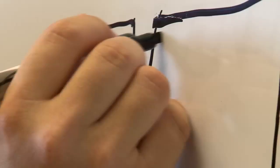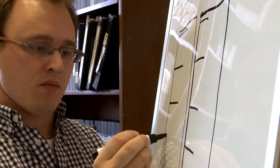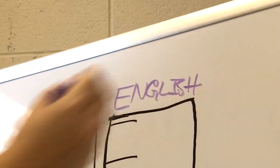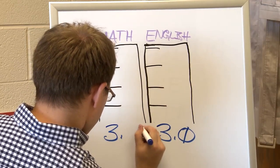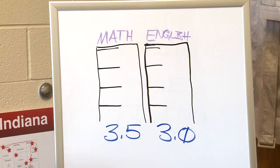Your school's state letter grade actually comes from two scores, one from your scores on the state's math test and the other from your scores on the state's English test. 4 points for math, 4 points for English. Like Christel House Academy, it earned 3 points for English and 3.5 points for math. Now there's a twist here.